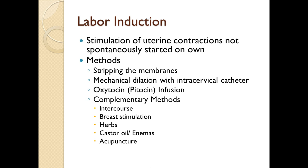This is generally done if there have been issues with mom going too long. I know one of my friends when I was younger, she was literally 43.5 weeks pregnant. It was horrible. I felt so bad for her.